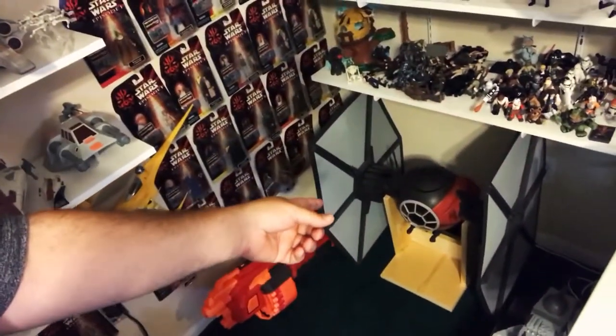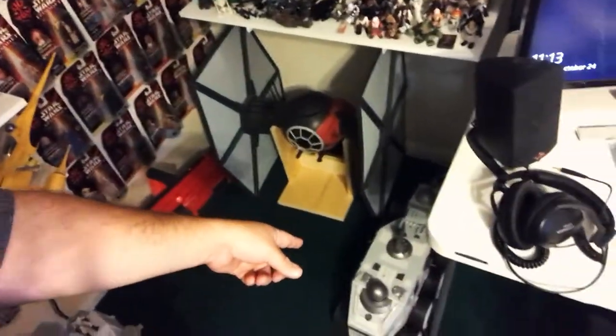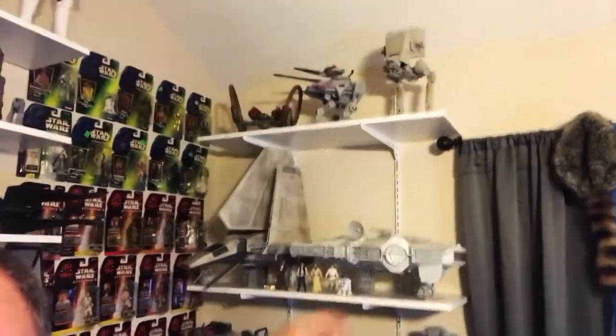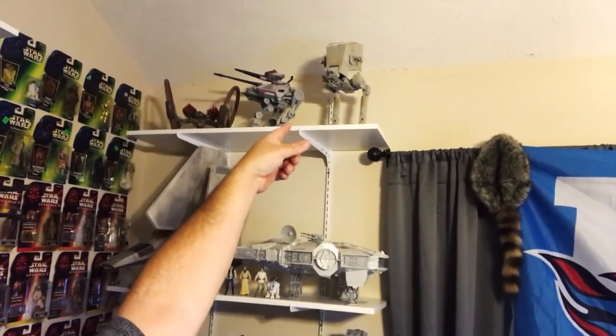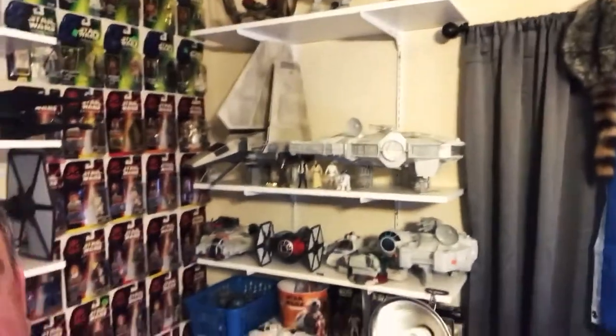I'm trying to see the camera, the phone camera thing. I got a big giant AT-AT, and down there is a turbo tank. One of my newest additions to the family is a clone trooper turbo tank. On this wall, I've got another few walkers. That guy always falls, so he's up there because Judo can't play with him. I easily let Judo play with most stuff, but that one he can't play with.